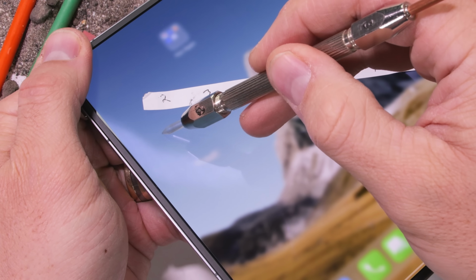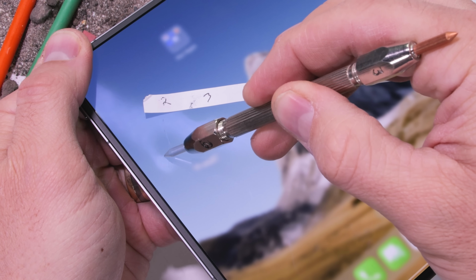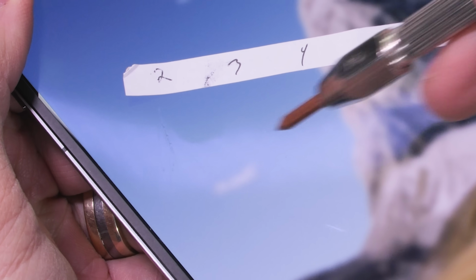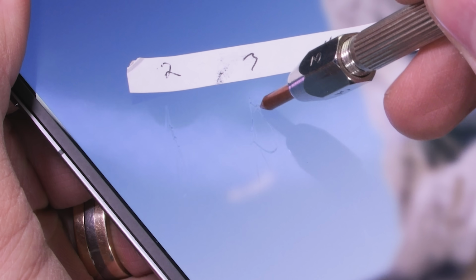But as far as regular materials go, the Find N5 appears to be made with a very similar construction to the other folding phones on the market, like OnePlus or Samsung. The center screen still scratches at a super soft plastic Mohs 2, and again fingernails can permanently indent the surface.